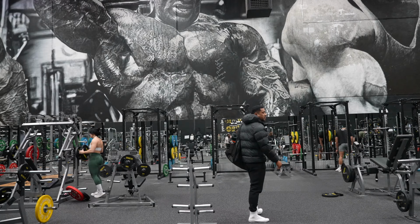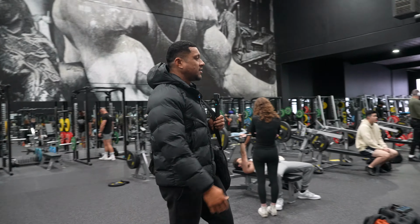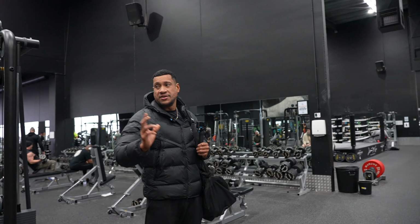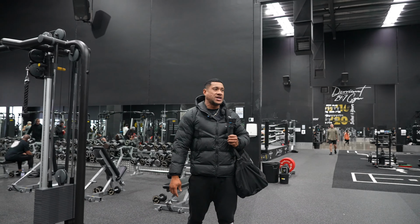So, it's actually pretty crazy. They've got one, two, three, so four different sections to the whole gym. It's absolutely freaking huge. I just wanted to put the GoPro on so you can see how big it is and stuff.